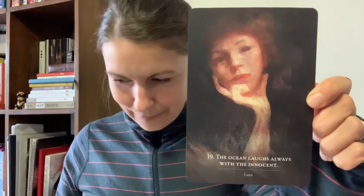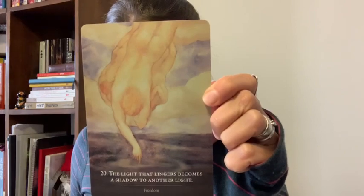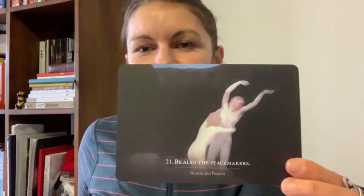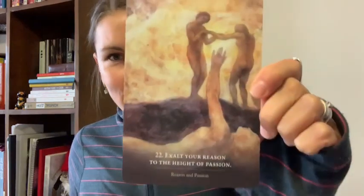Crime and Punishment. The ocean laughs always with the innocent, for the essay on law. The freedom. So we have the painting called The Triad Being Descending Towards the Mother Sea. Reason and passion, that's the lesson. Let Me Go is the name of the artwork. Another, exalt your reason to the height of passion, reason and passion.